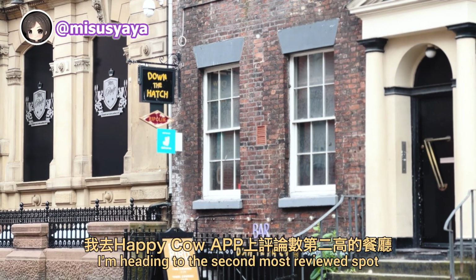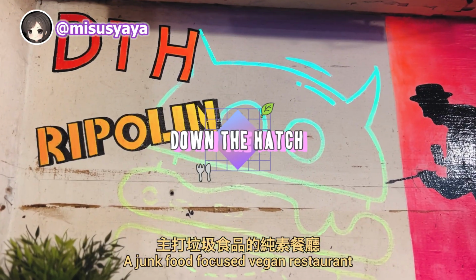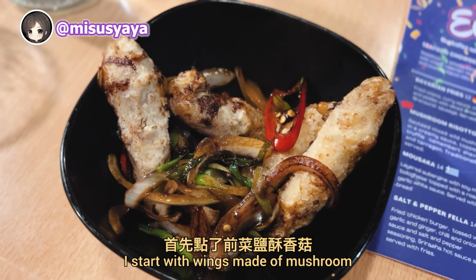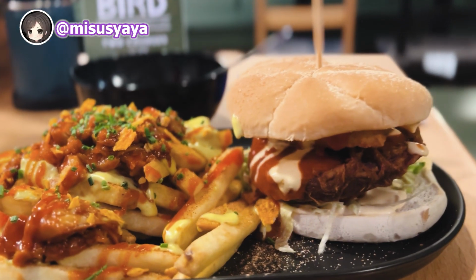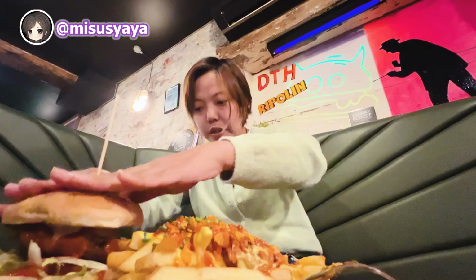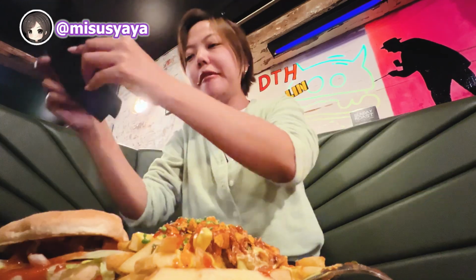Afterward, I'm heading to the second most reviewed spot on the Happy Cow app, a junk food focused vegan restaurant. I start with wings made of mushroom, then upgrade my katsu burger to come with loaded fries. It is super satisfying.